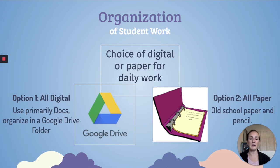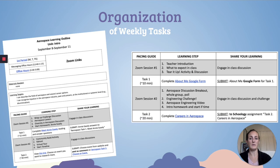Organization of work. So probably the easiest with our digital learning, our virtual learning, is going digital, keeping everything in a Google Drive folder, which will help them set up. If they're totally keen on paper, sure, they can print it out. They can go that old school paper and pencil route. There's nothing wrong with that. They would need to take a photo and submit their work, but that's great too. So they can pick which option they would like.